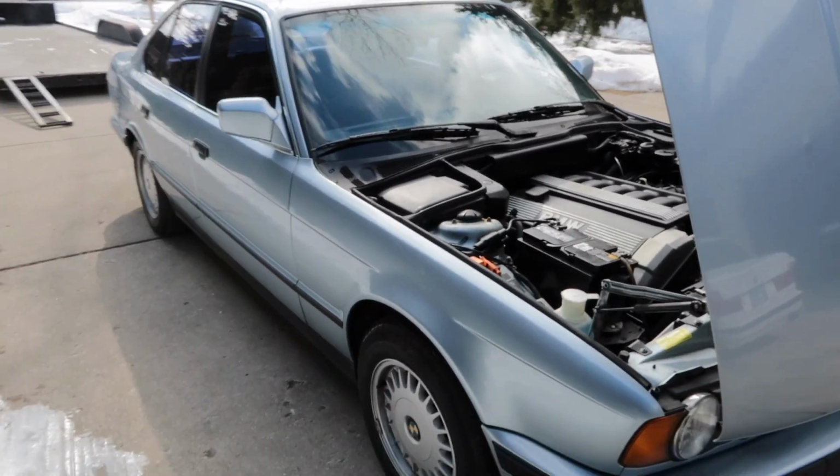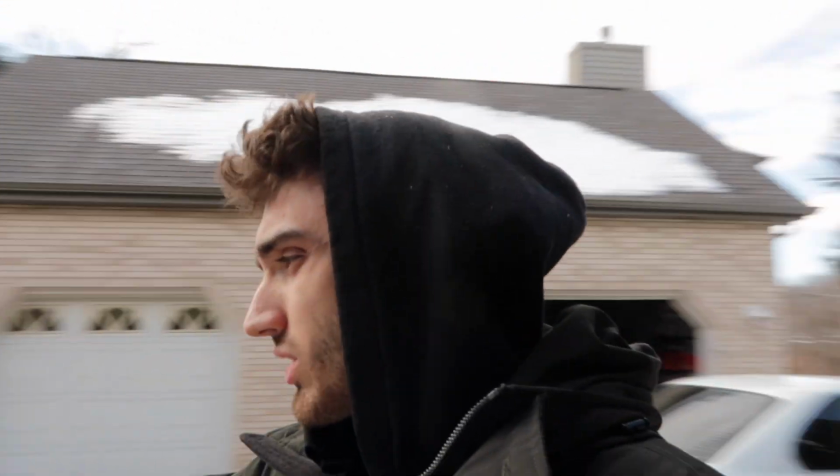Because yes, 84K, low miles, but I can't preach it enough: 84,000 miles is going to have just as many issues as 200,000 miles and so on. Rubber does not like age. Seals don't like age. Nothing likes age. So the cooling system will have to be gone through.